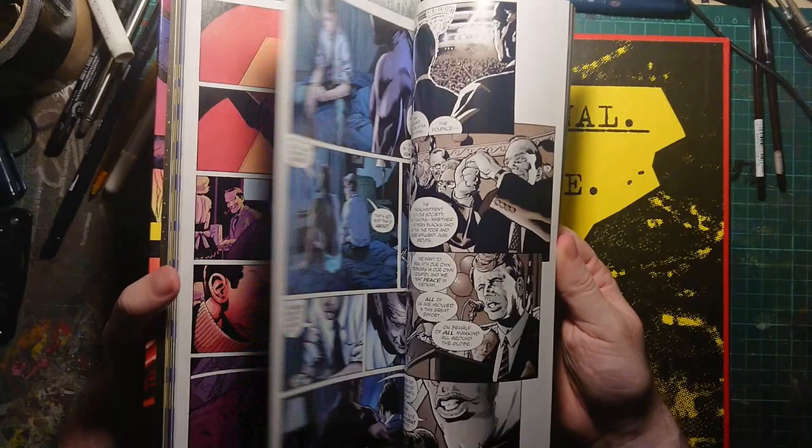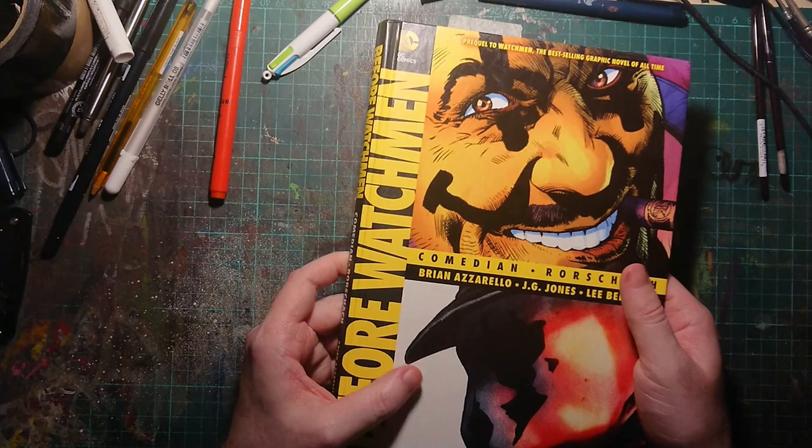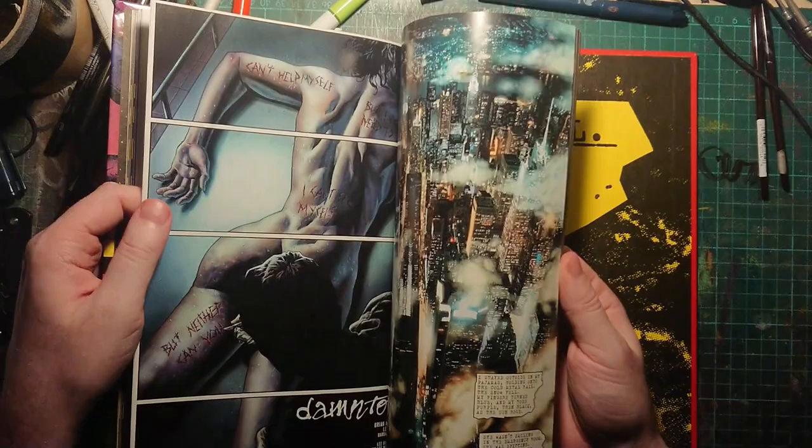This is a series I had no real interest in. It's before Watchmen. It's like the prequel to Watchmen, the best-selling graphic novel of all time. They released a bunch of these and then collected some of them together. So this is the Comedian's collected comics and Rorschach. Comedian, pretty cool. I dig what he's about more so than his character and arc as a whole. And obviously Rorschach is the favourite, the best.